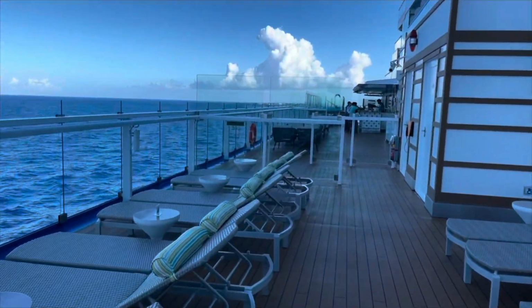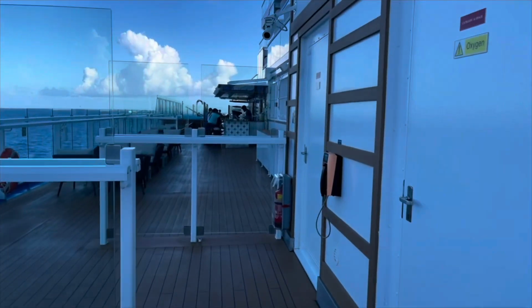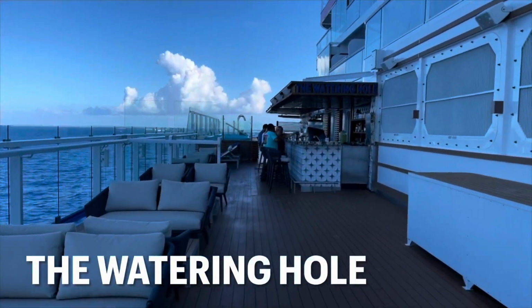Now on deck 8, I'm heading to the Watering Hole, the perfect bar if you wanna hang out by the patio pool here, located on the aft of the ship.